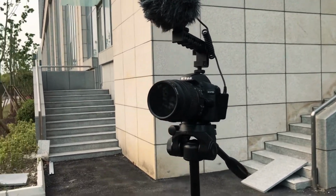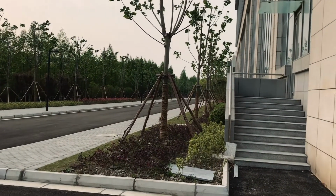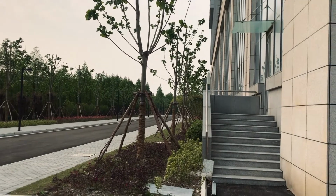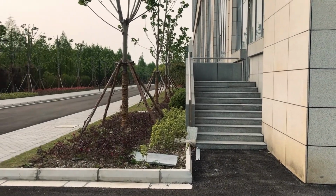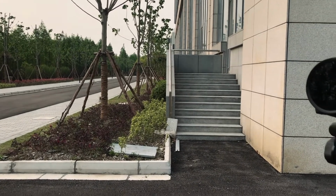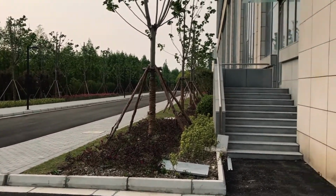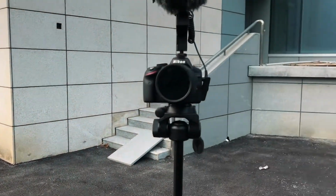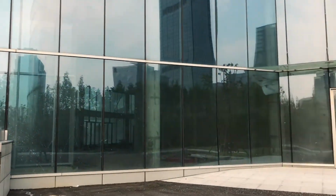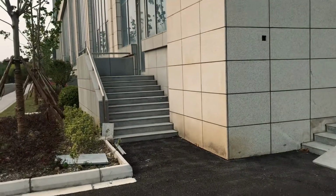I'll pick a focus. I'll try to match focus by looking at maybe some objects that would be close to where I would be standing, and hopefully it's going to be in focus when I take the shot. So I'll take some close-up portraits, and then I'll try to get some portraits of the environment. I might also try to do some reflection work because I like the way the glass looks. And yeah, let's see what we can get.